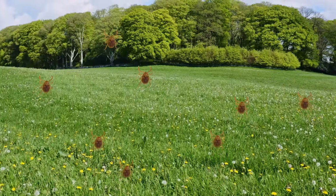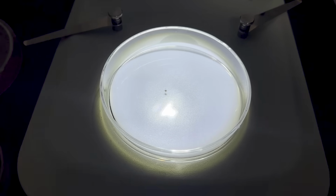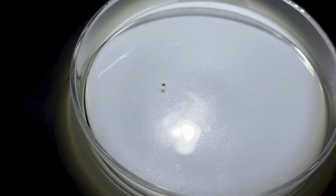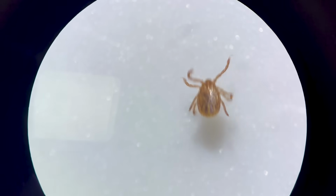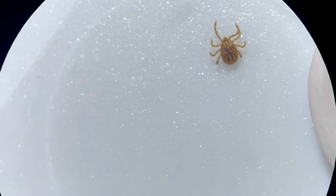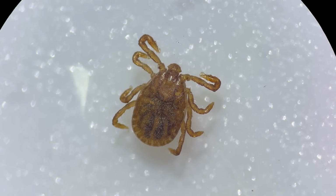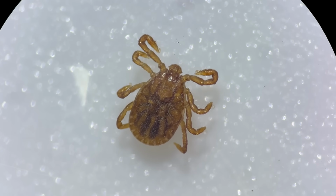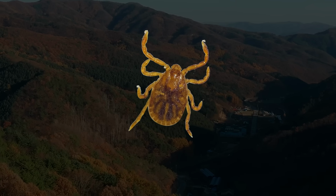Creepy, isn't it? To observe the ticks more closely, I brought them back to the lab. Ta-da! There are so many of them. I tried looking at them under the microscope, but they moved more actively than expected, making them hard to observe. So I trapped them in a small space using a cover slip, and then observed them more carefully. This species is Haemaphysalis longicornis, the same one we mentioned earlier that can transmit SFTS. It's commonly found in fields and mountains in East Asia.